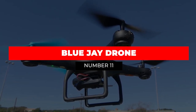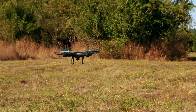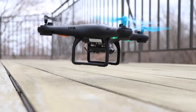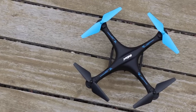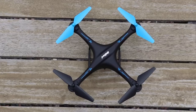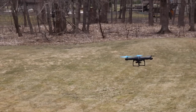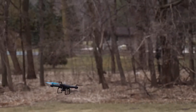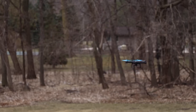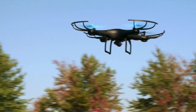Number 11. Blue Jay Drone. The U45WF FPV Blue Jay Drone is an easy-to-fly Wi-Fi drone with VR capabilities. It includes two batteries, HD 720p camera, and a drone charger. It also features 6-axis gyro, altitude hold, and headless mode, making this gadget great for first-time drone flyers. It can perform 360 stunt flips with the push of a button on the 2.4 GHz drone remote. The 720p HD camera has an adjustable angle, letting you capture crisp photos and footage from the sky.